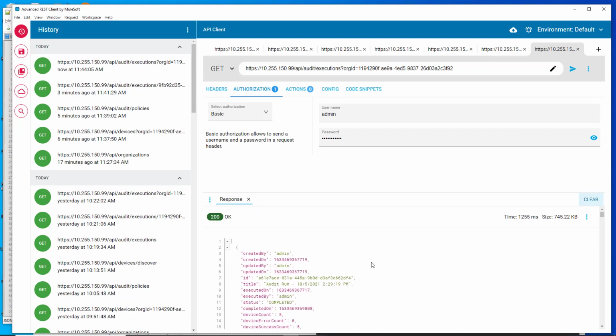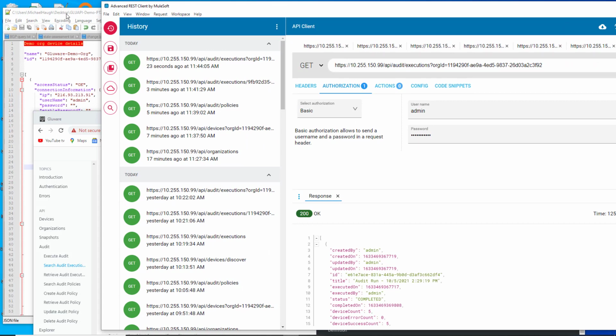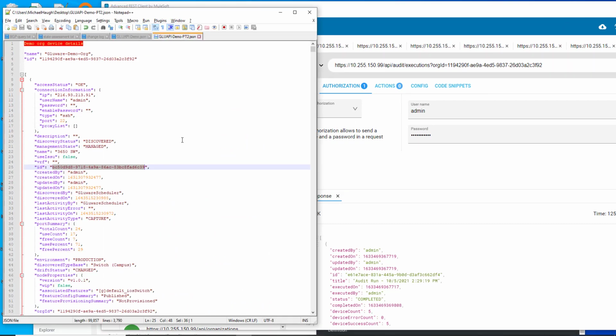So I don't want to get too deep in this demo, I just want to give you an introduction to how you can turn on the Gluware API endpoint, how you can use a product like Arc here to exercise that endpoint, and I recommend that you save out your variables or understand how you're working with it.